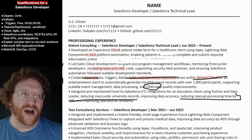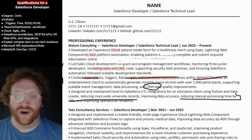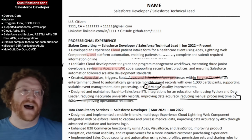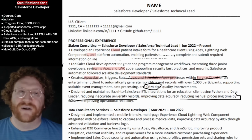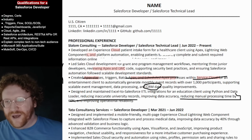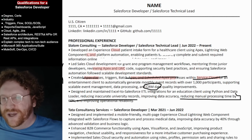I don't have JavaScript. I don't have the type of cloud. I don't have Agile. I don't have Jira. I don't have architecture. I don't have RESTful APIs or REST APIs and integration. I don't have the ability to explain complex tech topics to non-tech audience. I don't have Microsoft 365. I don't have MuleSoft. I don't have DevOps, and I don't have CI/CD. So this is why you're having issues, is you don't have enough stuff.